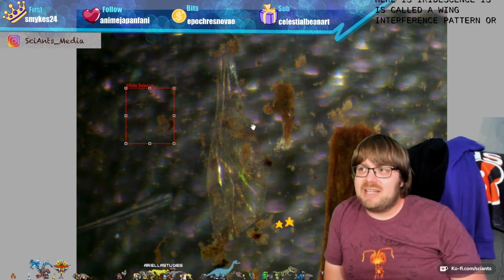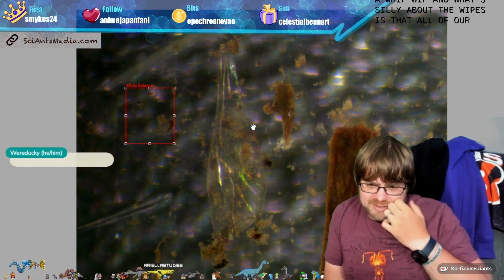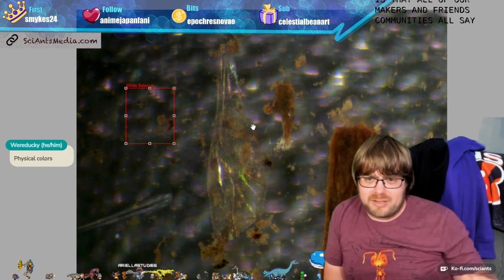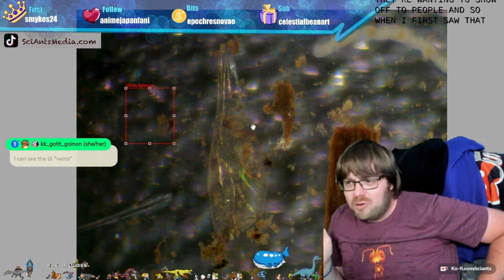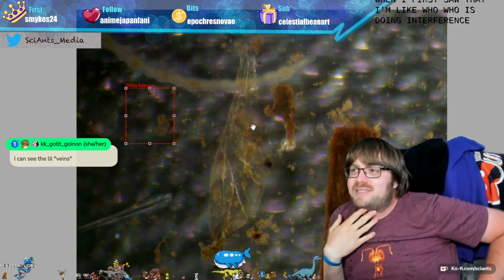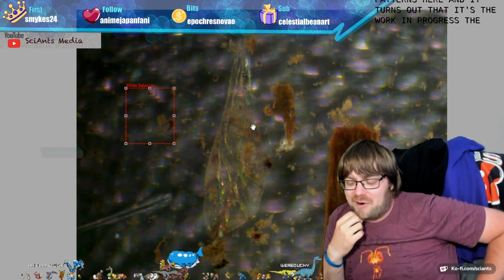What's silly about the WIPs is that all of our makers and friends communities say they have WIPs that they're wanting to show off to people. So when I first saw that, I'm like, who's doing wing interference patterns here? And it turns out that it's the work in progress, the shortening of that term.